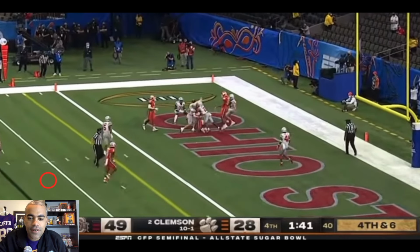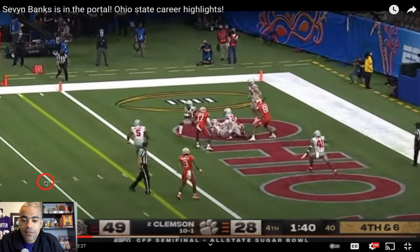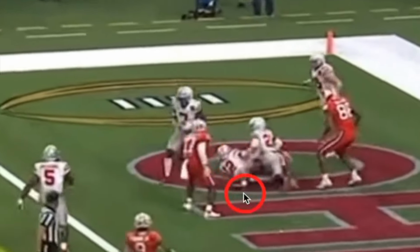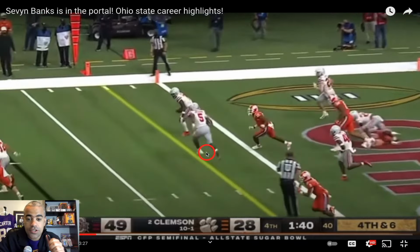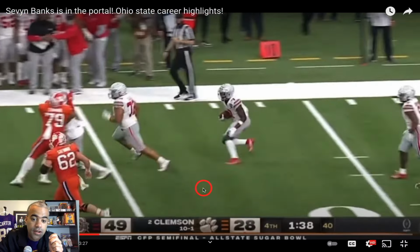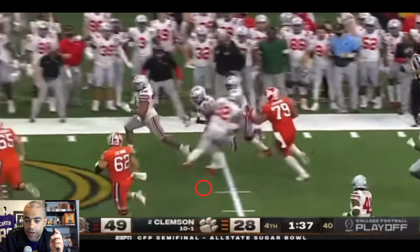You see this right here. Banks just never gives up on a play, right? Of course, once again, this is another scenario where the ball just happens to pop right into his hands, but he's always ready to make a play on the football. And that is something that just really stands out to me. Sometimes the ball is just magnetic to you. But for real, that's some pretty good stuff, and he gets a really good return here.